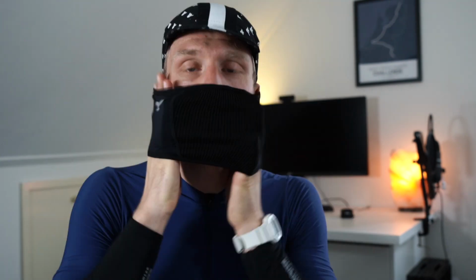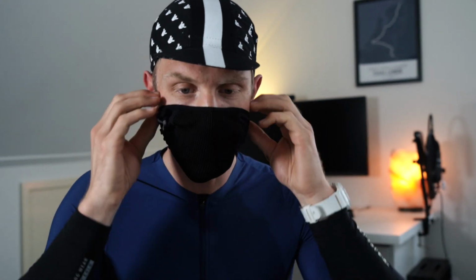I've actually not used this mask. I tried it on, but this is a specific hot weather mask. It does have a nose piece. The fabric is a little bit different, which makes it sit, in my opinion, not so nice around your back and, you know, in the back of your neck. Since this is a specifically hot weather mask, I didn't use it. I'm not sure if I like this one very much. Can't say too much about it because I didn't really use it.